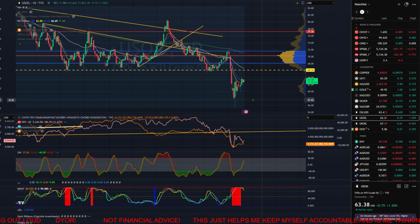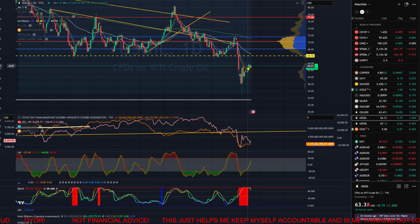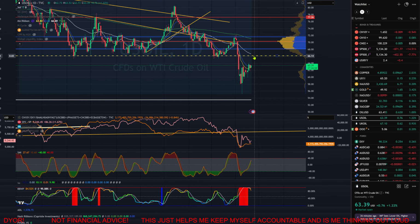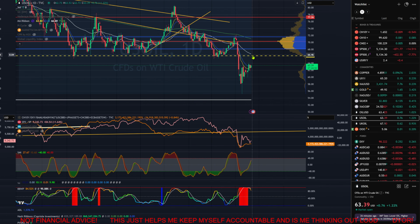US oil. US oil looks like it's kind of trying to get above these short-term moving averages. I'd say this dashed line is the target, 66 and change. 50 moving average there. Maybe push up into the value area low, but it looks like upside is the target there.